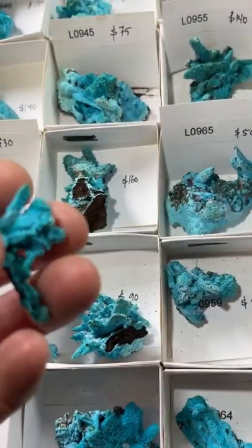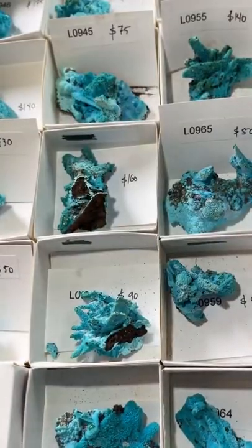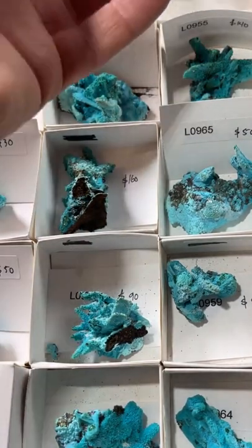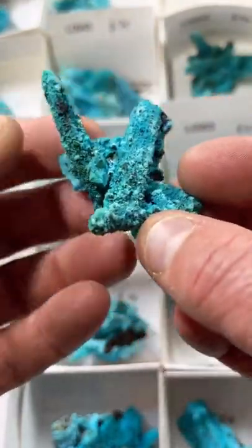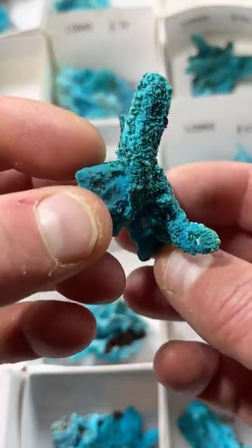Tonight's the only night I'm ever going to do these for half price. I know you already got one, so you're like, I already got one. It's okay, you can think about another one. If not, that's all good. These are super weird, awesome. Look at this, it's like a cross almost. No, it's not a cross, it's like a Y or a V or something. It's got big fat Ajoite crystals.